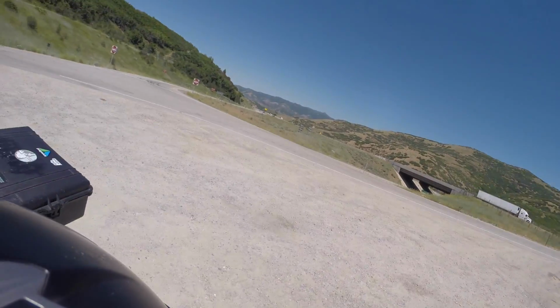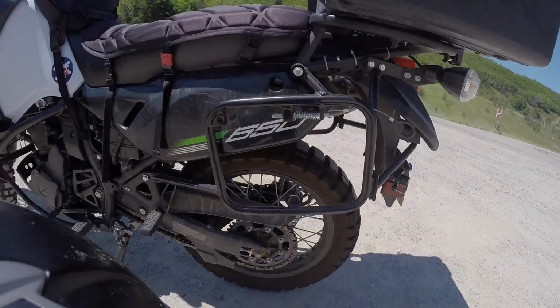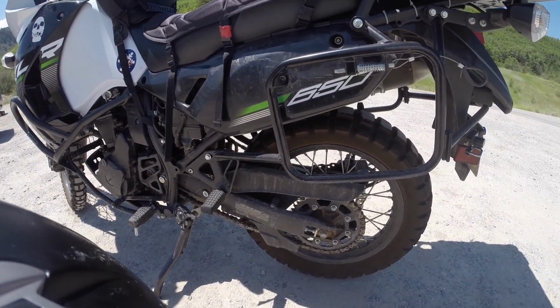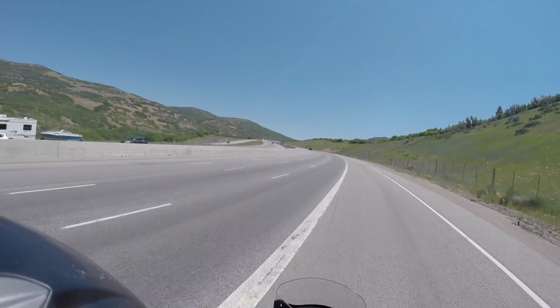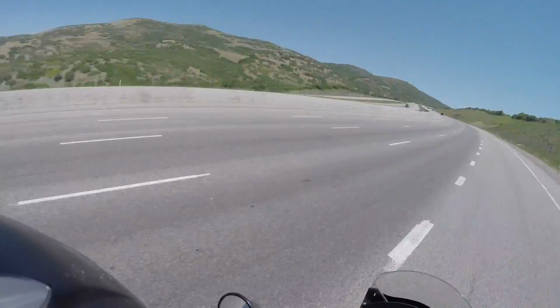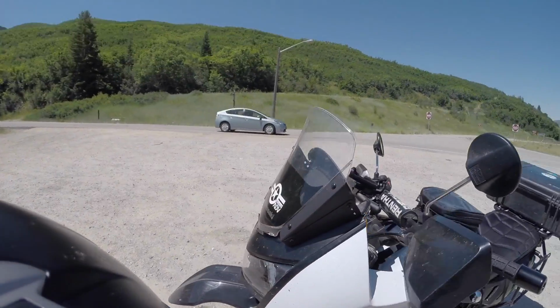So I just came up Hardy's Canyon just to see how everything would go. I've got these new Shinko Adventure Trail tires. They're great on gravel roads and just some flat trail roads. And I also upgraded to the KLR Dash right here.